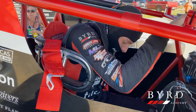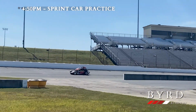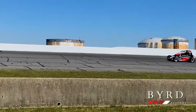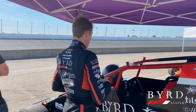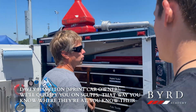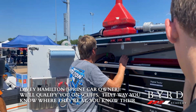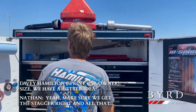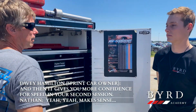So when we went out to practice in the sprint car, the car felt pretty good, pretty much right off the rip, and that was helpful for me considering it being my debut. I just didn't want to make any big mistakes. That way you know where they're at, you know you're inside, you have a better idea. Make sure we can get the stagger right and all that. And then it gives you a little confidence for speed from your second session.